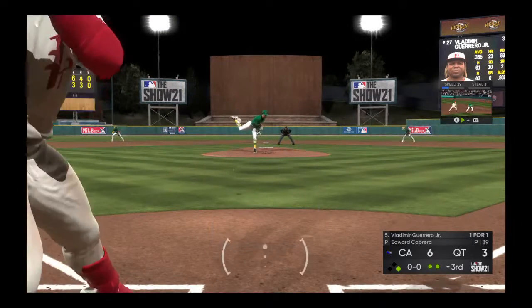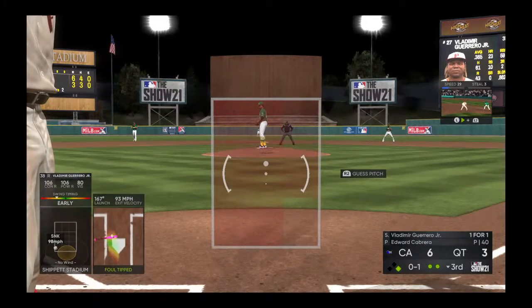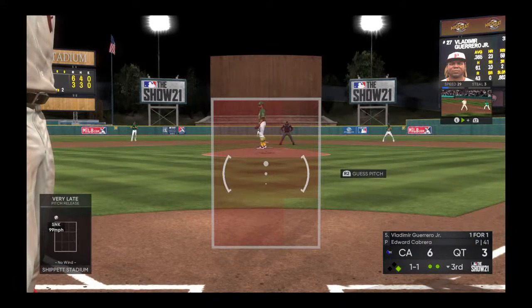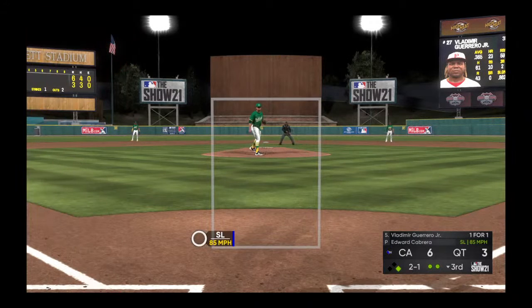In now, Vladimir Guerrero Jr. And it's fouled away. Here comes the 0-1. That's a ball. Lays off the sinker here, a ball and a strike. 1 ball, 1 strike. And that one misses. That's 2-1.